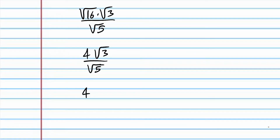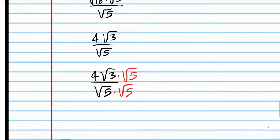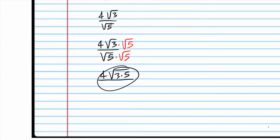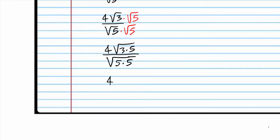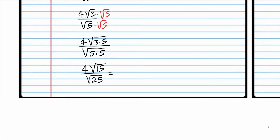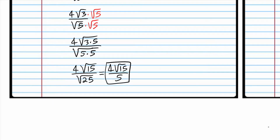Now the problem is we have a root in the denominator, so we're going to try to get rid of that root in the denominator. Multiply both top and bottom by root 5. And then we have 4 root 3 times 5. Again, you can do that in your head and just get root 15. You don't have to show this step. And the bottom, we have root 5 times 5. So then 3 times 5 is 15, and 5 times 5 is 25. And then the final answer is 4 root 15 over 5, and we're done.